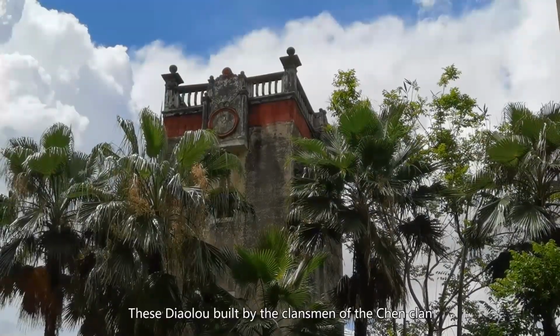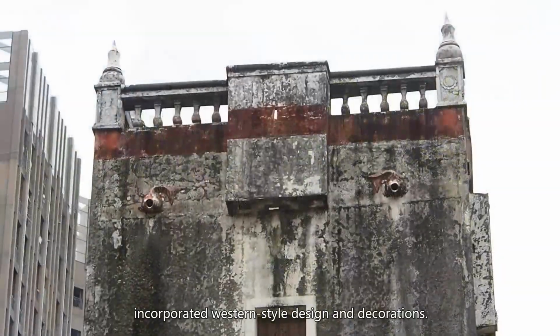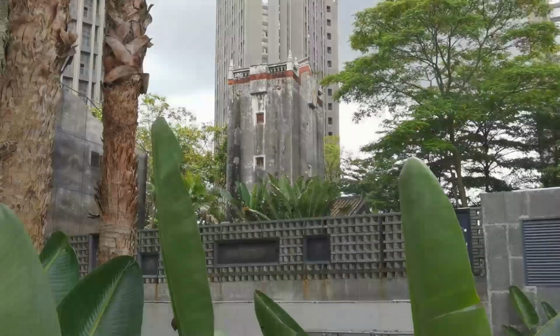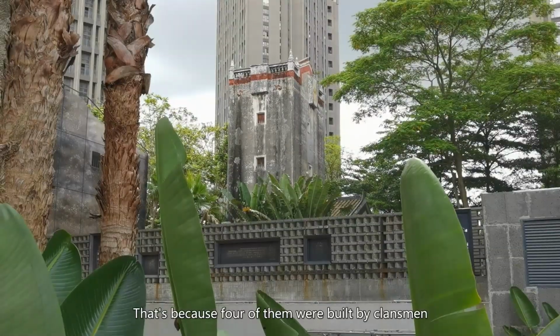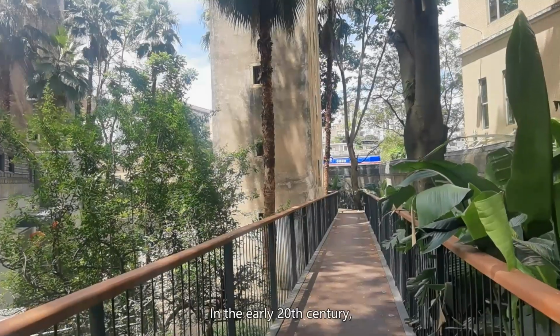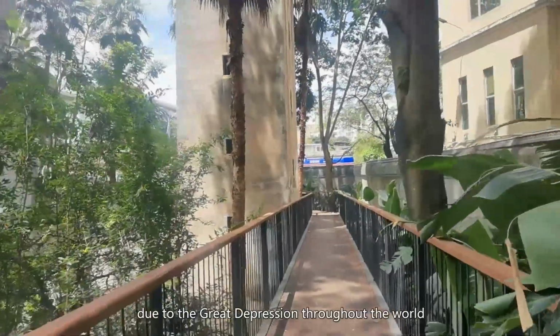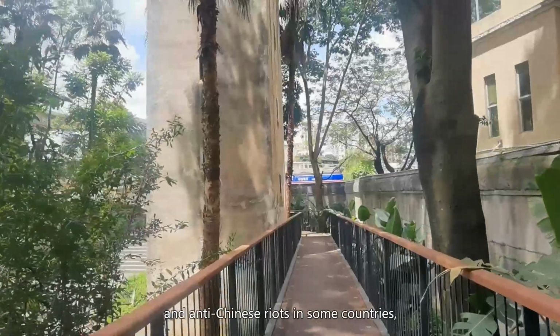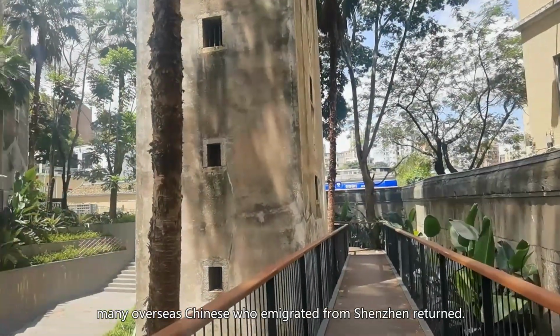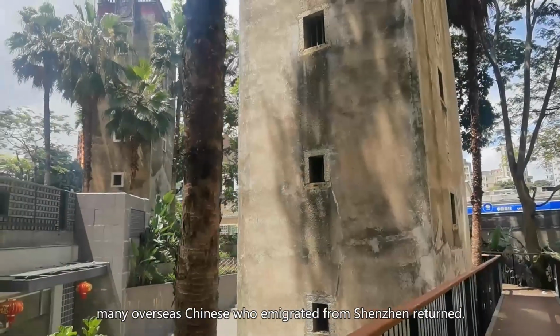These Diaolou built by the clansmen of the Chen clan incorporated Western-style design and decorations. That's because 4 of them were built by clansmen who returned from abroad. In the early 20th century, due to the Great Depression throughout the world and anti-Chinese riots in some countries, many overseas Chinese who emigrated from Shenzhen returned.